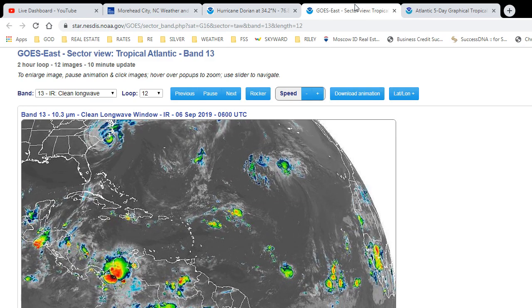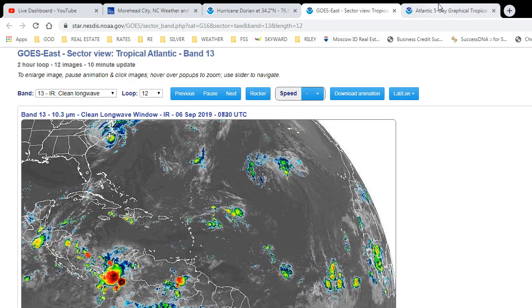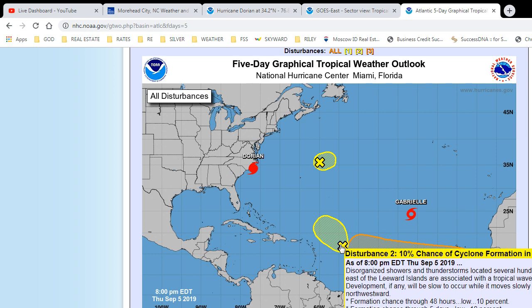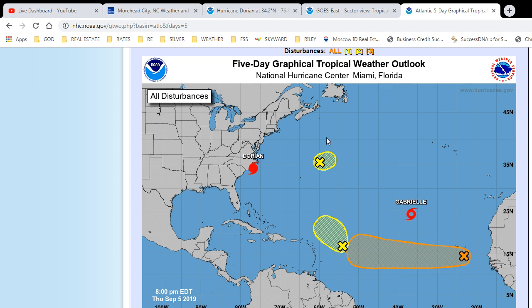Here's an overview of the tropics again. Just a quick look to see what's going on, some different areas. This one shouldn't impact the U.S. This one, they don't think there's going to be much of an intensity anytime soon. Gabriel, same kind of deal. But Gabriel's going off to the northwest. We'll have to see where that ends up.